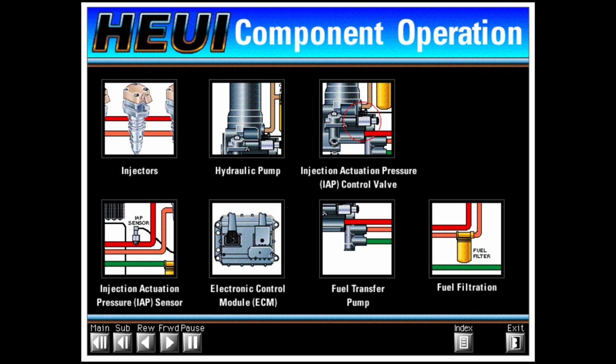Now that we've introduced the major system components, let's discuss the operation of each component in more detail. We'll start with the mechanical components and then cover the electronic components.